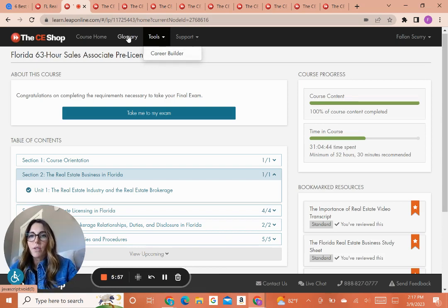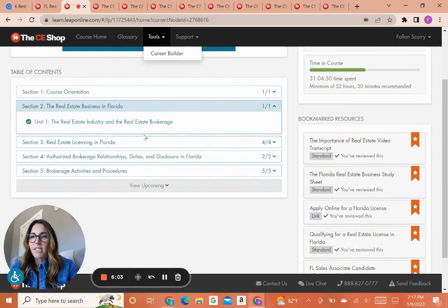It also offers you a glossary. This is pretty standard, but very nice to have. Okay, let's come down here and let's take a look at how these sections are broken up.